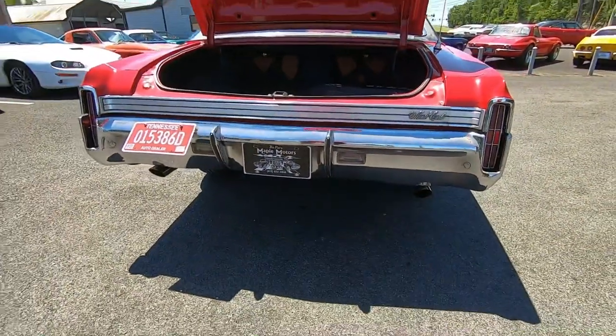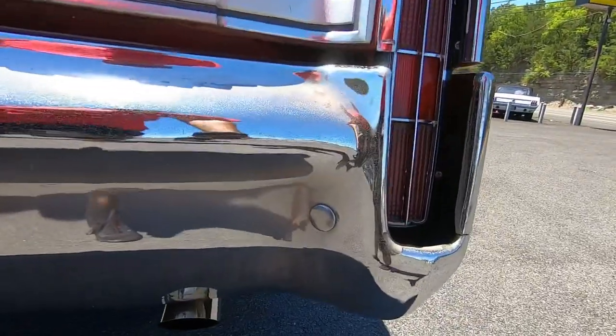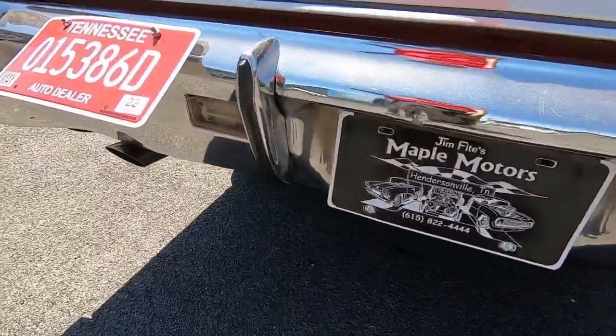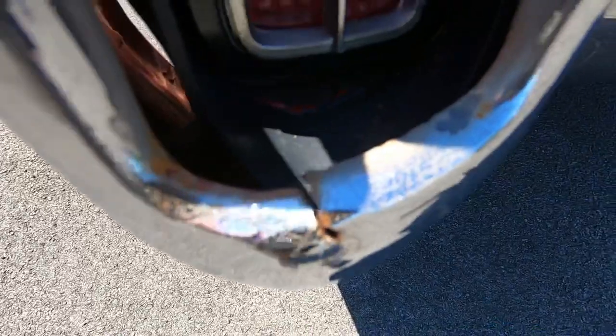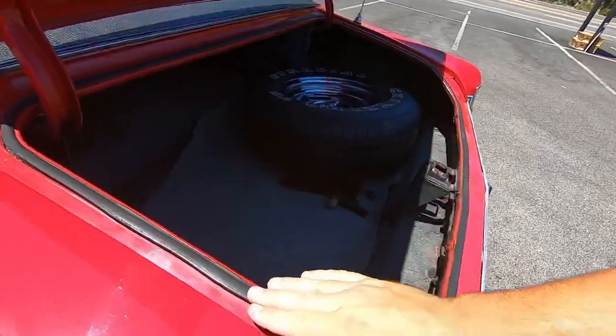Coming up to the back. The back bumper on this one has got some pitting on it. Dual exhaust. Crack right there in the bumper. Leather stripping looks great around the trunk lid.